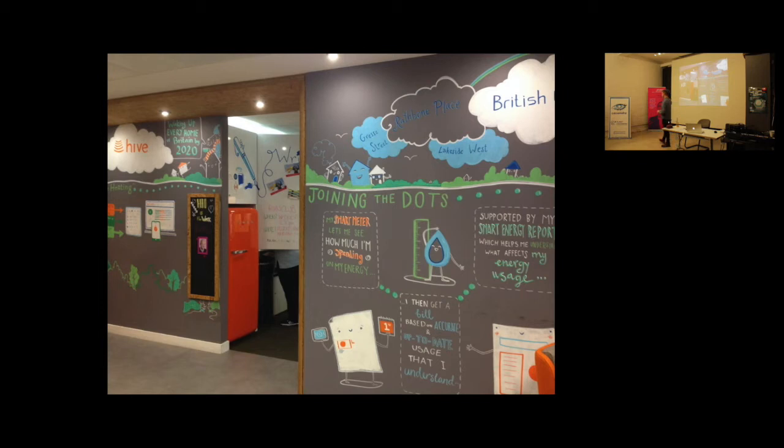So Connected Homes is a part of British Gas. Utilities have got a problem really, because they're not very good at innovating. It's a heavily regulated industry, and innovation is hard. So British Gas wanted to do some innovative stuff in the Internet of Things space, and so they set up this organisation called Connected Homes.